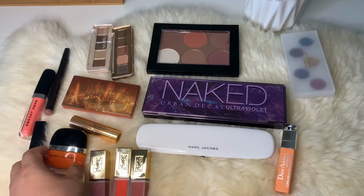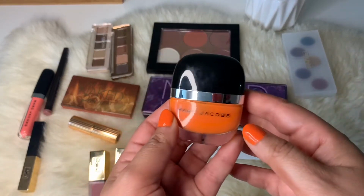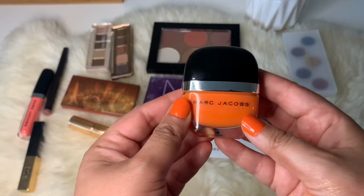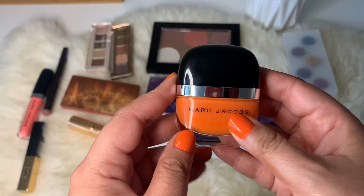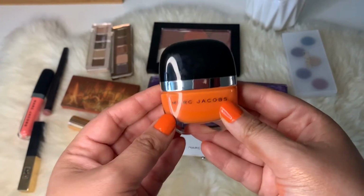Now let's move on to the only nail product that I got, which is this from Marc Jacobs. This is the 1114 O Snap. I don't believe this is available anymore, but this sold out really quickly, and that's what I'm wearing today on my nails. But this is so pretty.